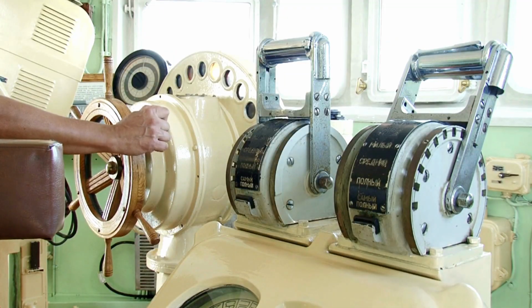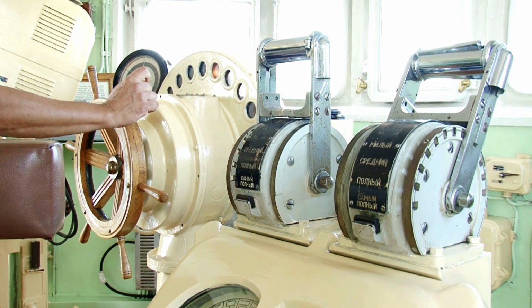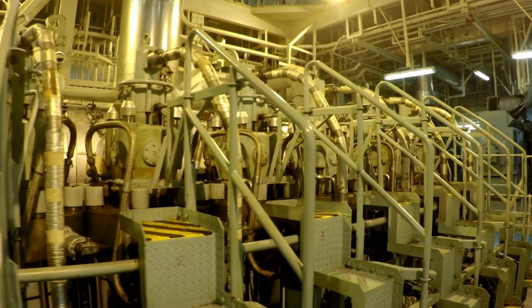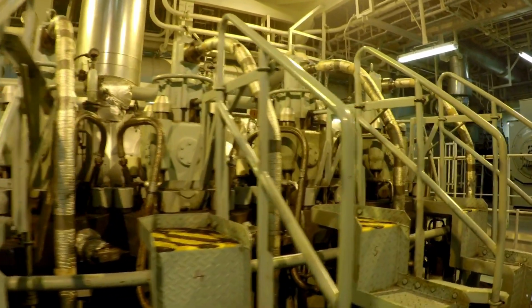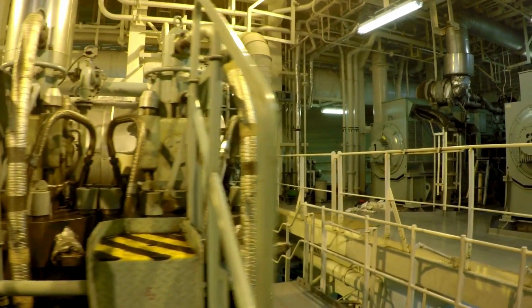Space and weight, cons, could be a pro, depends on the configuration of the engine room. Maintenance requirements, all the maintenance requirements you can do on your own. I know a lot of companies, they'll contract out the big maintenance jobs, but you can do it on your own. They do have limited top speed.